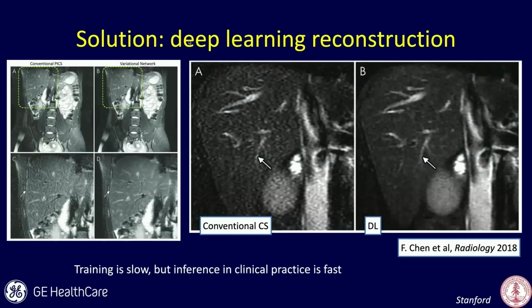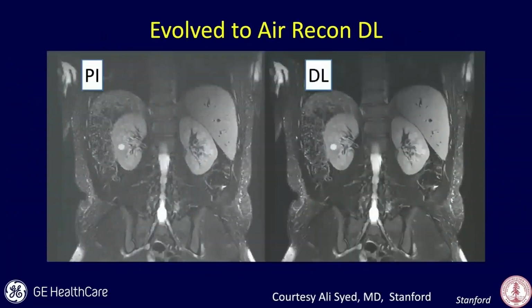And so here you see an example where the image labeled A is done with a conventional CS. The image on the right is one with a deep learning technique where the regularization's been optimized, and you can see that the image quality has improved quite a bit because the conventional one was effectively under-regularized. And then this type of approach eventually evolved into AIR Recon DL, widely available on the GE systems, that Anya had mentioned, and that has gained such widespread adoption.